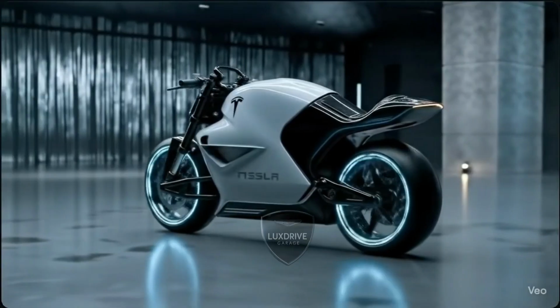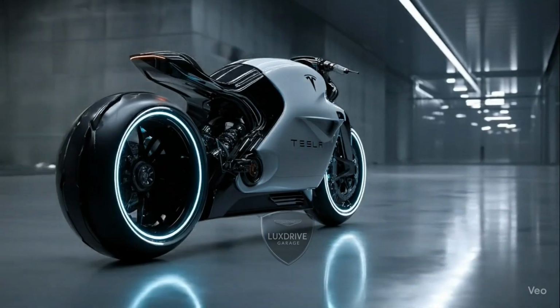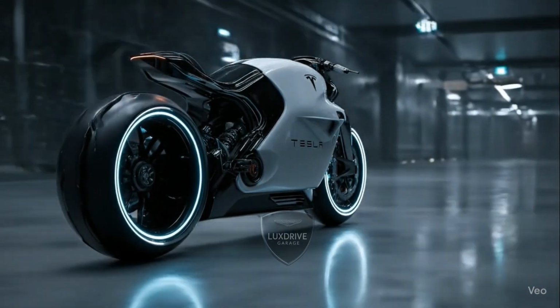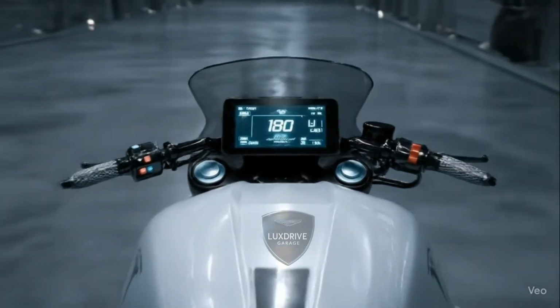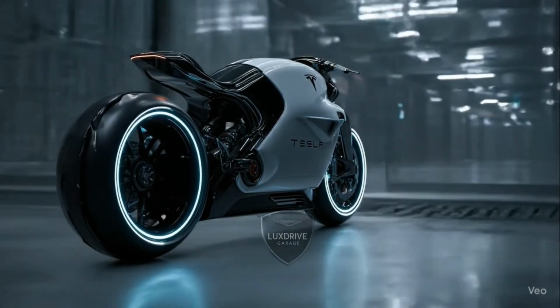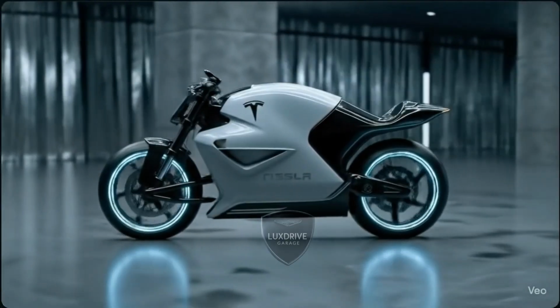Pricing is where Tesla redefines the narrative. Early estimates place the 2026 Tesla bike between $80,000 and $120,000, depending on trim and options. For that investment, buyers aren't simply acquiring a motorcycle. They are entering an ecosystem of technology, sustainability, and luxury that no other manufacturer can replicate.